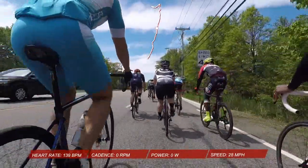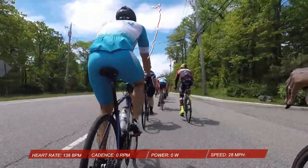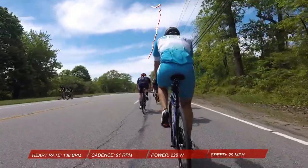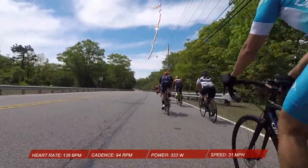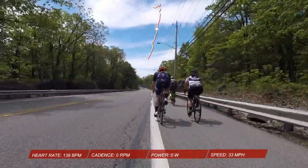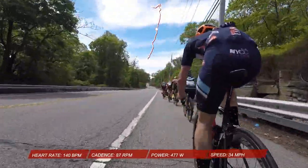I'm really focusing on keeping my effort consistent and controlled. And you'll see this guy in front of me, he needs a little bit of work on his pedal stroke. He's spinning too much and without any control at all. Pam just rides right past him like he's standing still. So as you know, the most important thing is also cadence control.